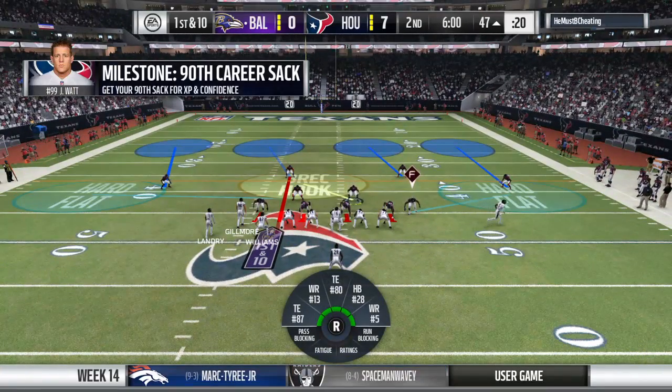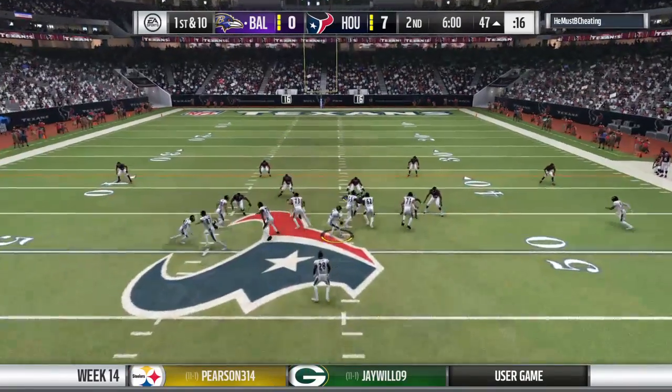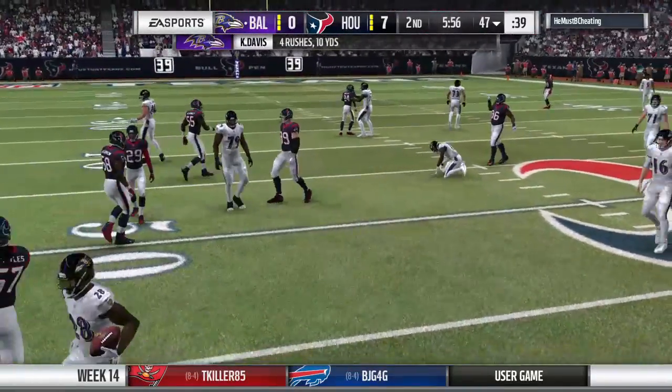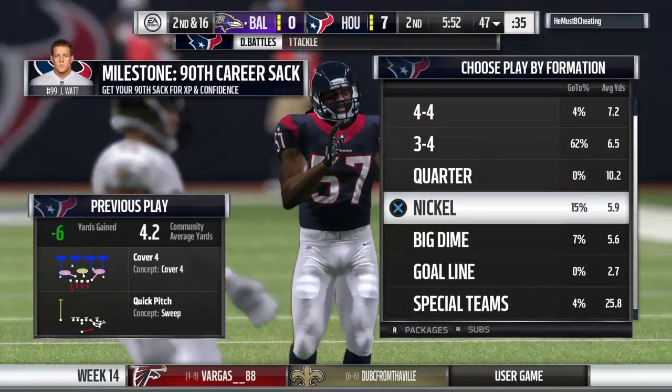The wide receiver moving to a new spot. They'll run with Davis. And he'll lose yardage here. Back at the 47. And he lost 6 there on the first down play.